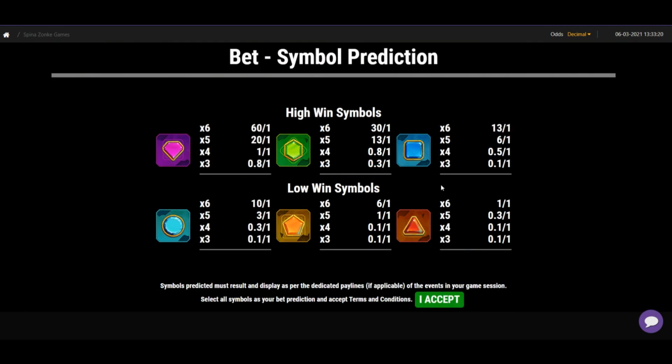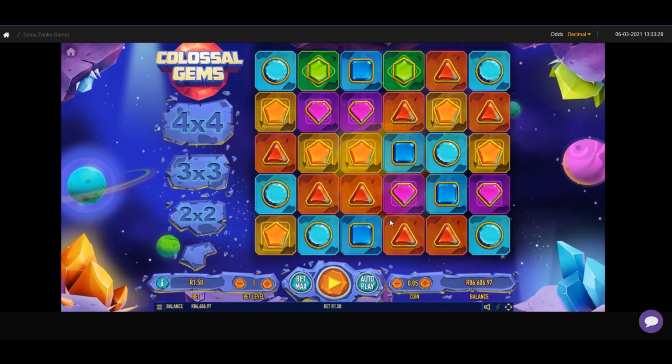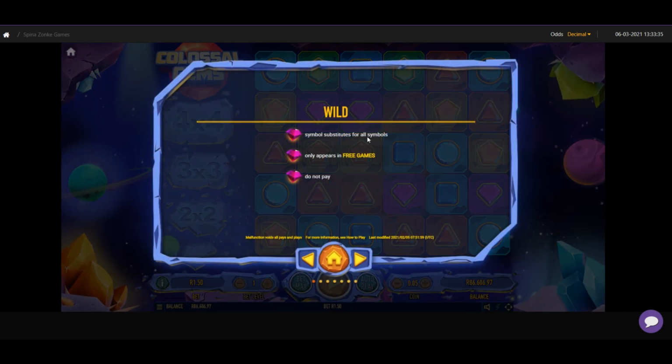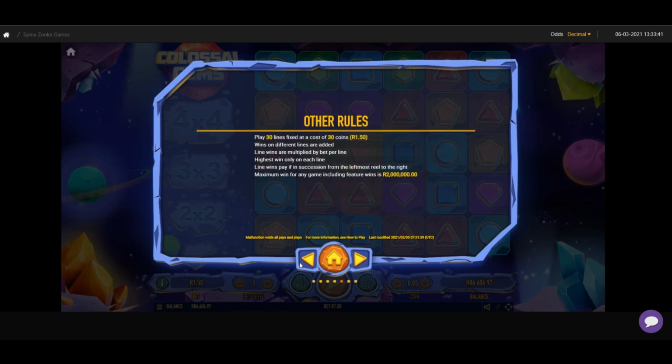Right, here we go. So high win symbols. Looks pretty simple. Looks like we've got 6 different colors, 6 different symbols. Let's click accept there to get started. Oh wow, so we have a 5, was that 5 by 6? So that is the substitute for all symbols. Okay. So yeah guys, go through this if you want to know how the game works.